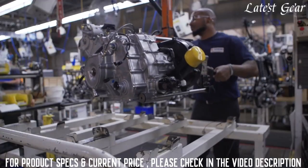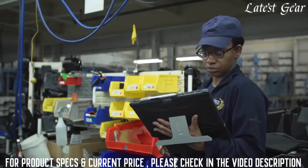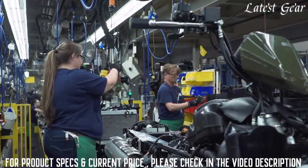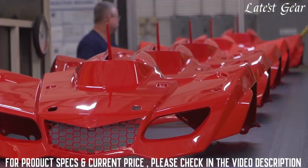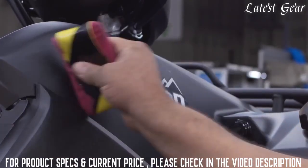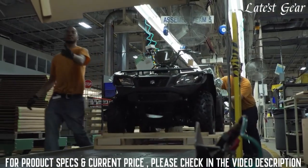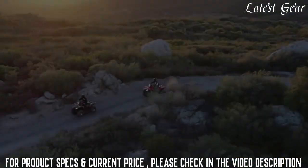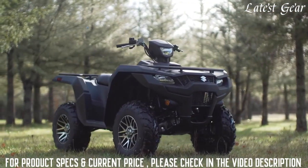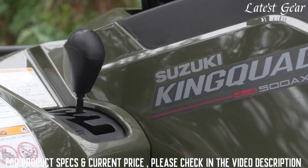Of course, over the past three decades, there have been countless competitors to the iconic King Quad, which is why Suzuki's engineers and designers are constantly looking to innovate and improve. And the list of features that they have on deck for the 2019 King Quad lineup is sure to shake up the industry once again. Introducing the new 2019 Suzuki King Quad 750 and King Quad 500.